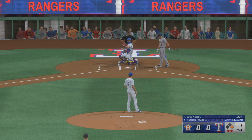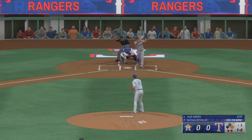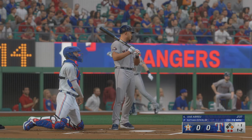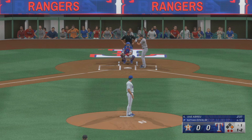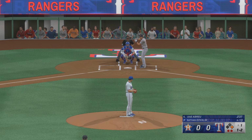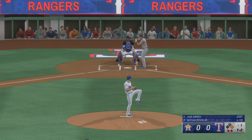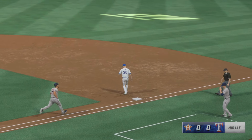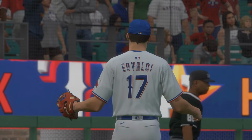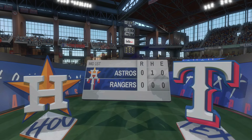Just missed. And Abreu swings through that one. 1-2. Altuve off of first with 2 away. This to third. Tosses to first. That takes care of Abreu. And that'll do it. 1 hit, 1 left. And now the Rangers will get their shot in a scoreless ball game.